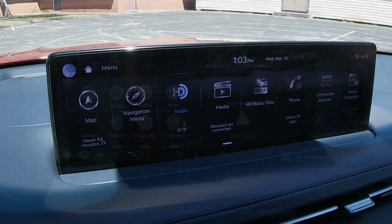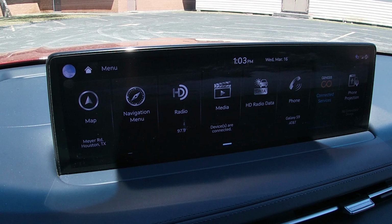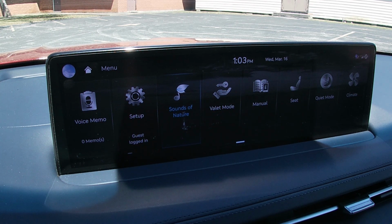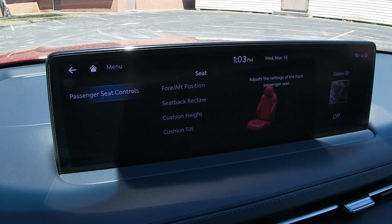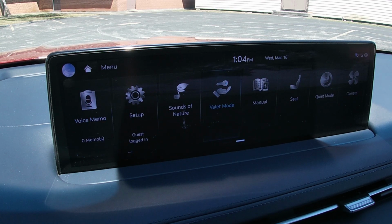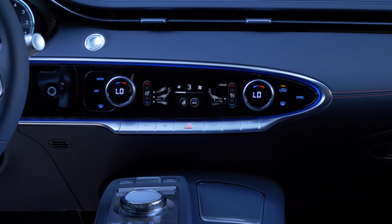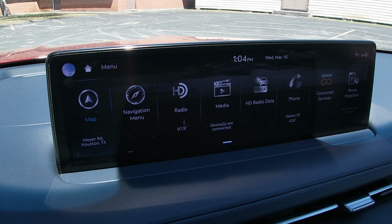But once you go back to home, navigation menu, Bluetooth media streaming, you have HD radio, Sirius XM radio, Bluetooth connectivity, Genesis connected services. You can even go into some more interesting things like the sounds of nature, where you could just put on your favorite sounds such as a rushing river or a roaring campfire, and you can just sit back and relax. But then there are some oddballs, like you can control passenger seat controls or your own driver's seat controls from the touchscreen. You can go into the climate settings, which I honestly have no idea why they did this. The dual zone climate control is a touchscreen in and of itself right down below the main display here, and it does everything exactly as you'd want.